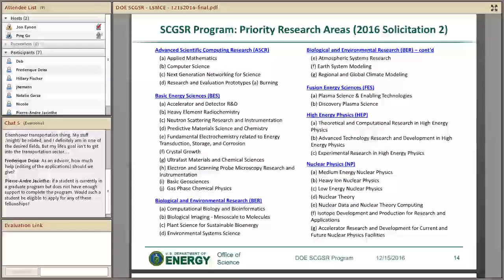Okay. So for each of the graduate programs, you will see a list of research areas that you can apply for support. These are the research areas for SCGSR. They're organized in 6 areas. The first one is advanced scientific computing research. If you're really good at math, interested in doing mathematics or developing computer-related algorithms, or testing of software, you can certainly consider some of the areas under this category.